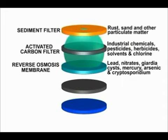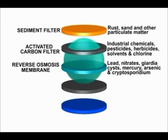Reverse osmosis is the most common method used to manufacture purified water. It has the capability to remove lead, nitrates, giardiasis, and most all other impurities. This reverse osmosis membrane will actually filter the water down to 0.0009 micron range. That's smaller than the range of an electron microscope. This provides assurance your water is indeed purified.